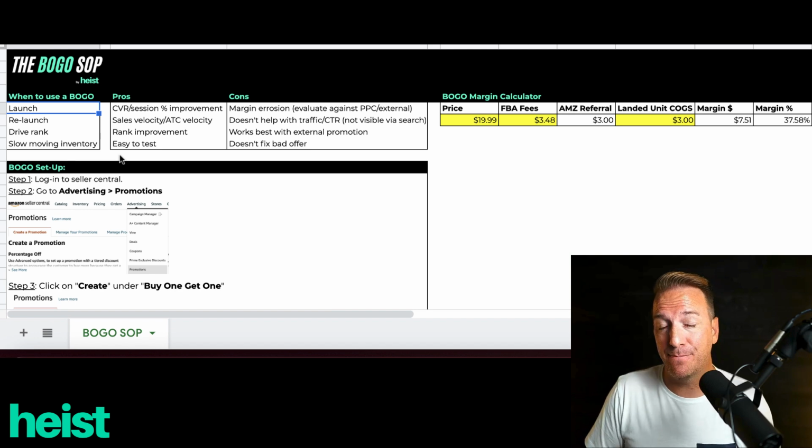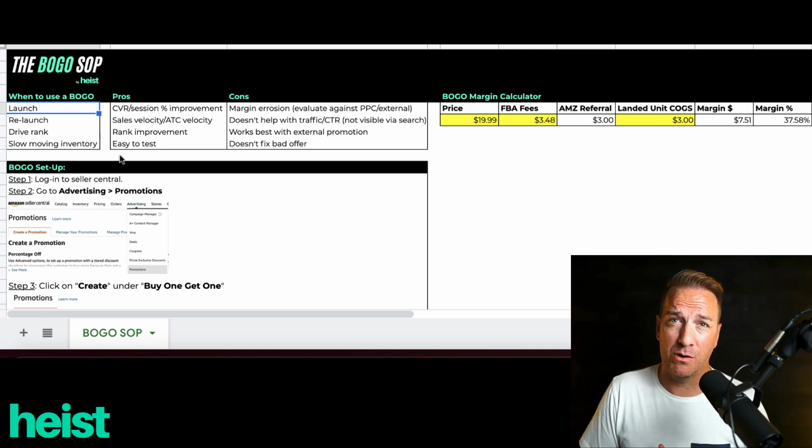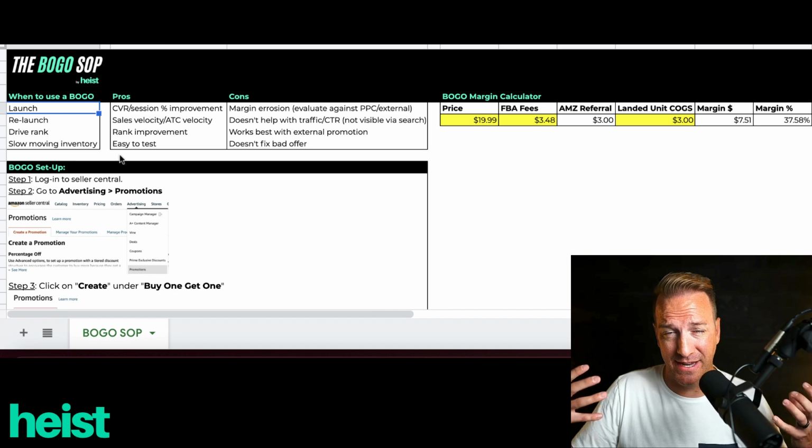So again, you might need to spend some additional money to drive traffic with this, whether it's a Reddit ad, Google ad, etc. So it works best in tandem with that. So you get both the traffic and the conversion session percentage piece.